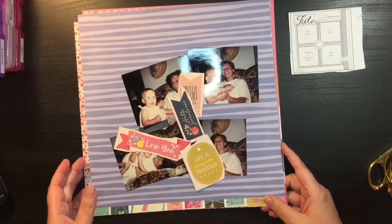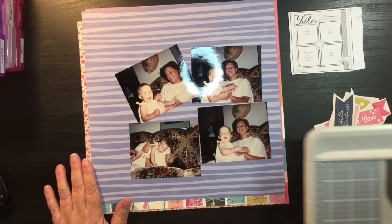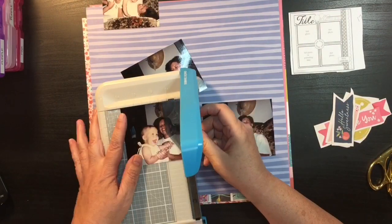And I'm really happy, I'm going strong and we're continuing on. So today's sketch is a kind of a grid. It's 4 photos with an embellishment on the center and a strip on the right hand side, and I'm again going to stick really close to the sketch. I'm letting the sketches do the work for me.